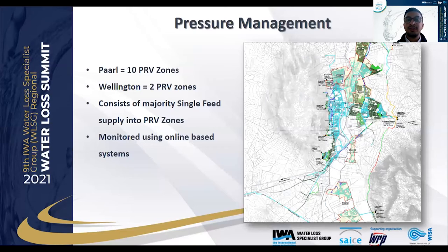Pressure management. So it's been reiterated throughout this program many, many times, the importance of pressure management. And we at Drakenstein Municipality, we've prided ourselves in how we've come with pressure management. So basically, Paarl consists of 10 PRV zones, Wellington 2 PRV zones. A majority of them consist of single feed supply into these zones. These zones are monitored using online systems in order to establish the downstream, upstream, and critical point, as well as the flows, so that we can troubleshoot if necessary.